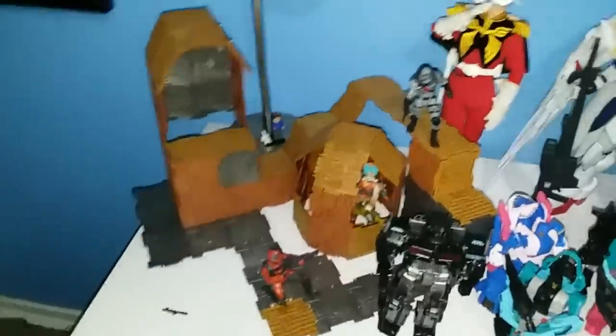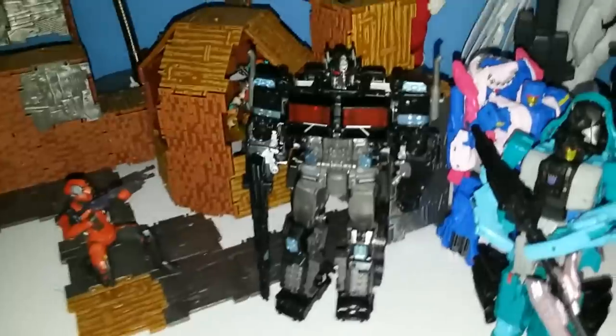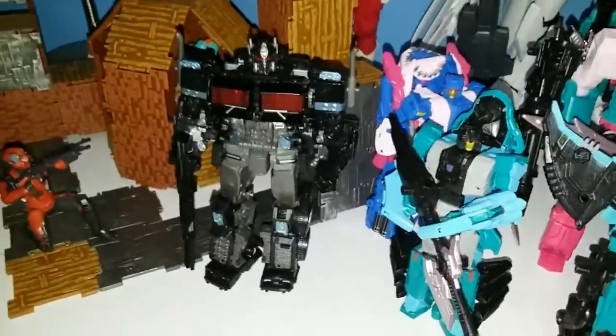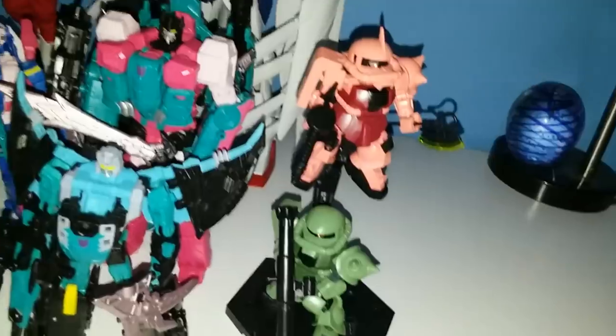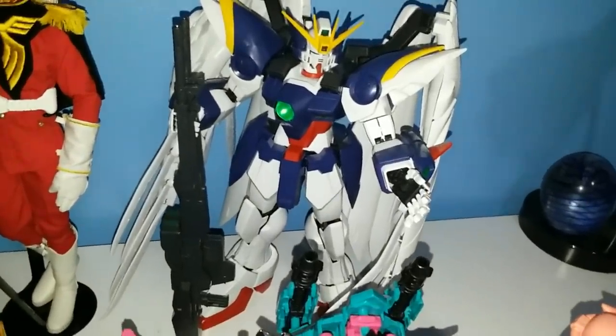So, there's that. There's a TVC clone gun for the new clone I need to review. I did put a lot of stuff on the shelves, so you get a better look at the shelves. There's the KO Nemesis Prime I posted on Instagram. There's a C-Con so far. Exciting, can't wait for the other two. Just built the SD Char, and I'm just having fun with them. There's my Perfect Grade Wing Zero Custom I have no idea what to do with. And I just got it today.